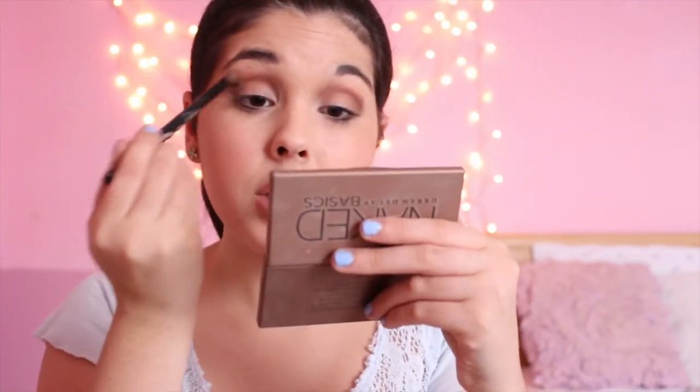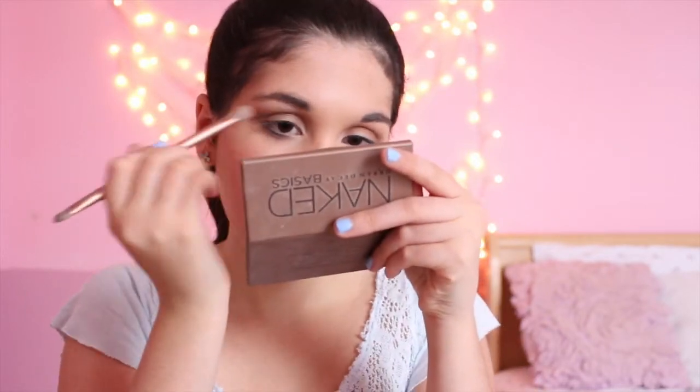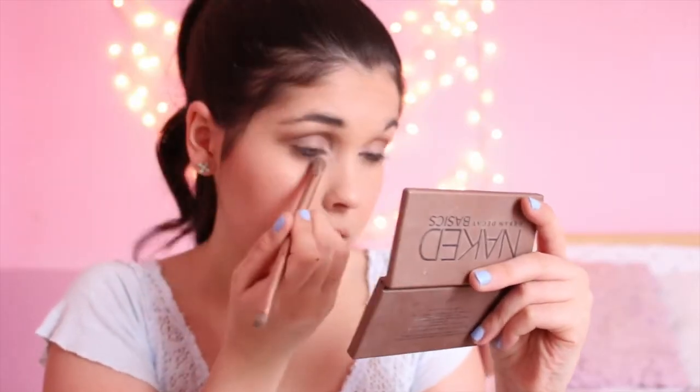Also, this blending brush I got from Target for like $2 like a year ago, and this is my favorite blending brush. Now I'm going to take Venus from the Naked Basics palette, and I'm going to highlight my brow bones and inner corners. I'm going to put it a little bit on the inner lash line as well.